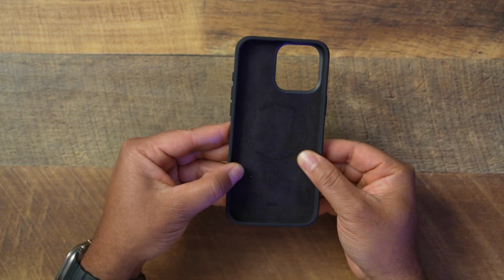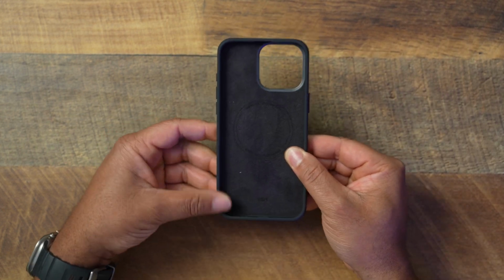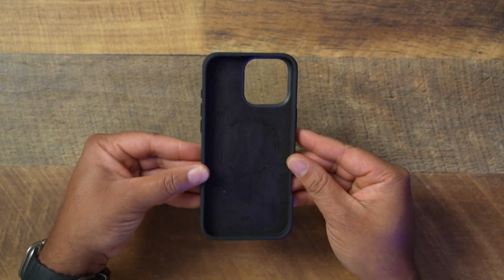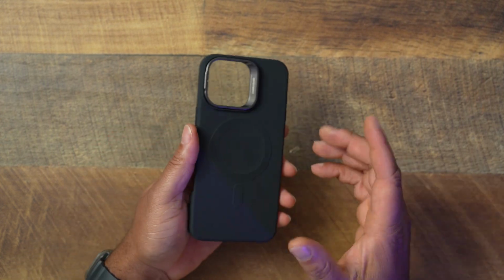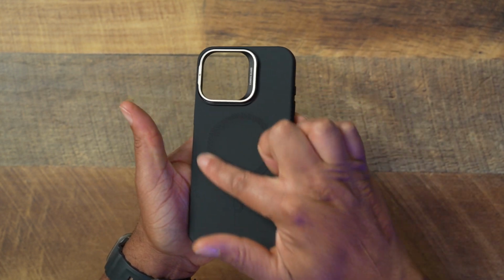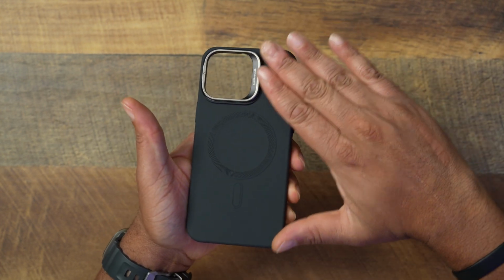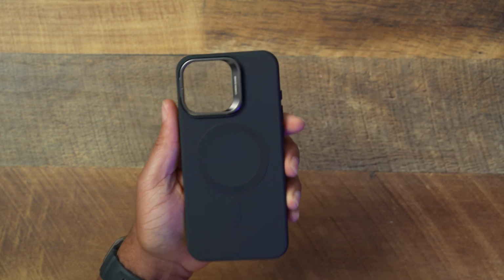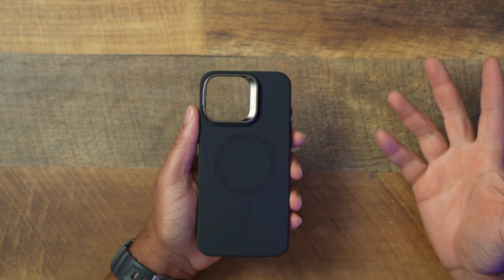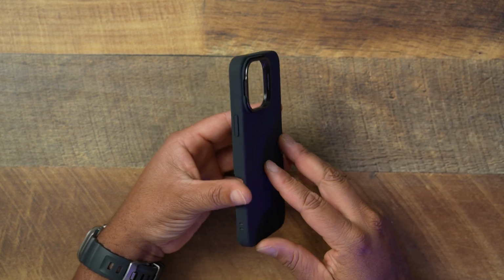This is going to be a silicone case with very stiff sides, not any flimsy sides when it comes to silicone, because you know you can get some flimsy whimsies out there when it comes to silicone. This year they did something a little bit different by showing the MagSafe imprint on the backside. Last year it was just straight black material. This year they switched it up and you can kind of feel the MagSafe imprint on the back. Not sure how I feel about that, but I don't think it's a deal breaker.